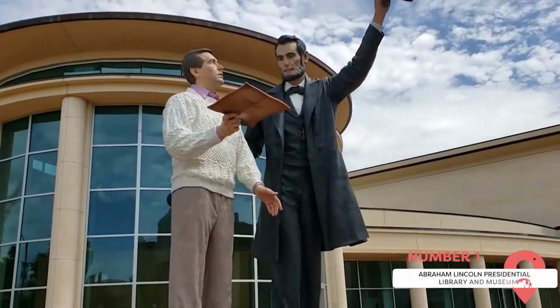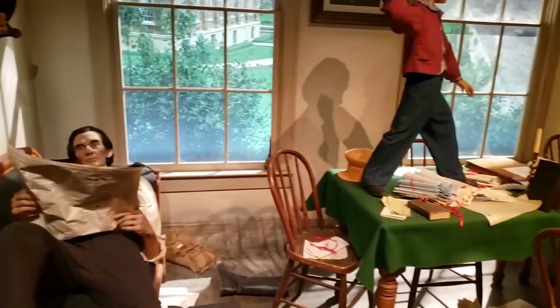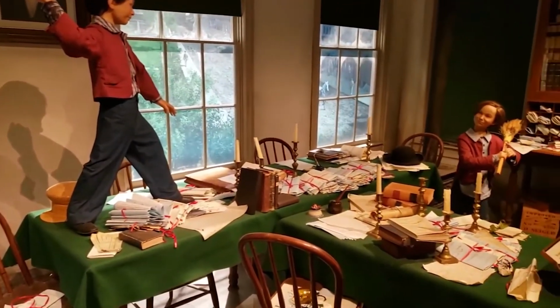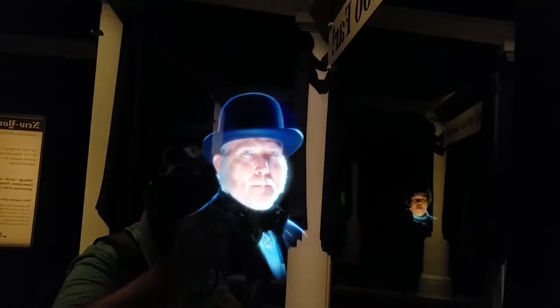Abraham Lincoln Presidential Library and Museum. This museum was opened almost 200 years after Lincoln's death. It features exhibits on his life, interactive displays, a reproduction of the White House in 1861, and more. The most popular attraction is the Treasures Gallery, which features a rotating collection of his most interesting artifacts.